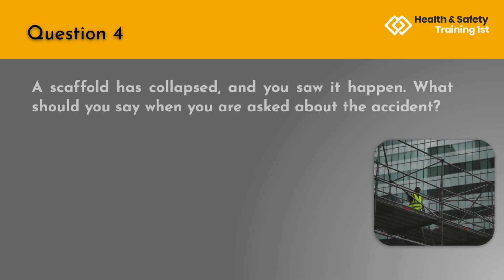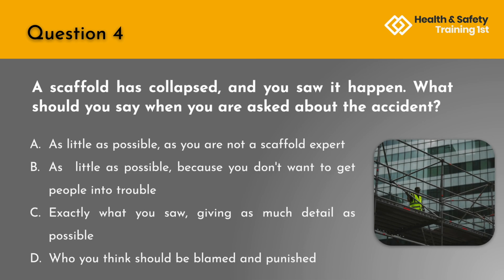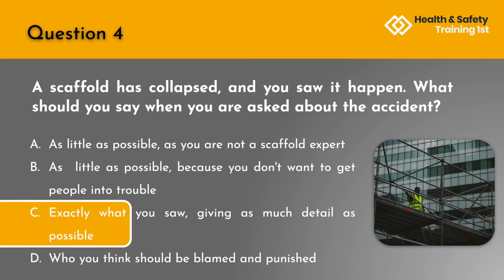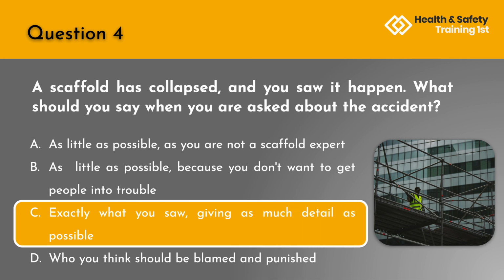Question 4. A scaffold has collapsed and you saw it happen. What should you say when you are asked about the accident? A. As little as possible, as you are not a scaffold expert. B. As little as possible because you don't want to get people into trouble. C. Exactly what you saw, giving as much detail as possible. Or D. Who you think should be blamed and punished. The correct answer is C. Exactly what you saw, giving as much detail as possible.